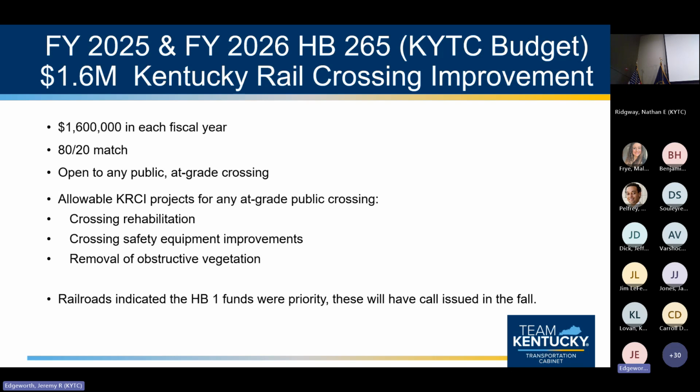In discussions with our railroads, because obviously we received these three appropriations for the short line, the industrial access, and for these grade crossing funds, the railroads indicated that the short line funds were the priority. So we're focusing on getting those stood up, and then focus on the industrial access. These are obviously important to the railroads in getting done, but they were the least important. So we're going to issue the call for these probably in the fall.